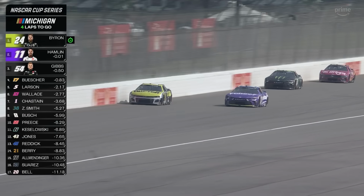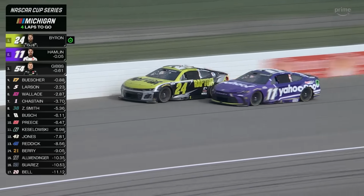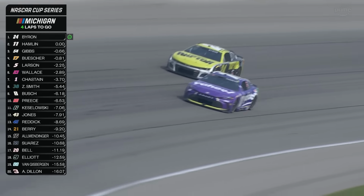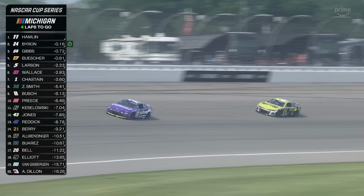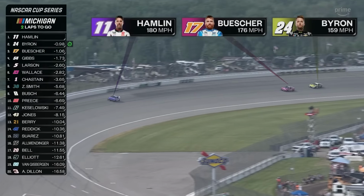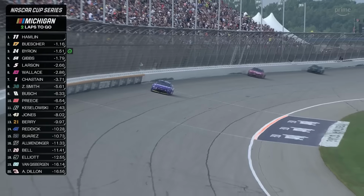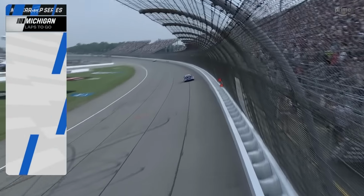Byron slides it off the corner. And once again, he's back out front, but now Hamlin digging inside again. Perfect side draft right there. Denny's going to clear easily. Clear. Denny Hamlin all clear off of turn 4, coming back to the start-finish line with 3 laps remaining. 24's out of gas, coming to pit road. 24 didn't make it, so that means the 11 has to be close. Can the 11 nurse this thing around for 1 more? 1 lap to go.